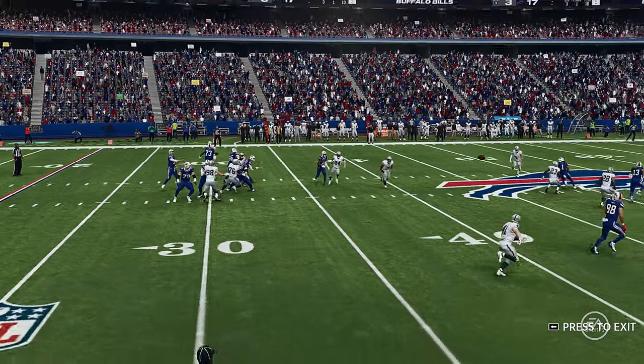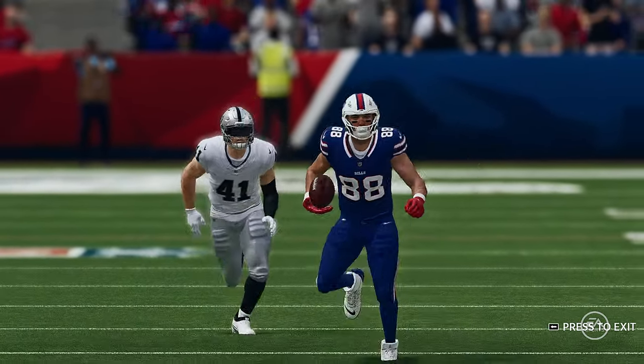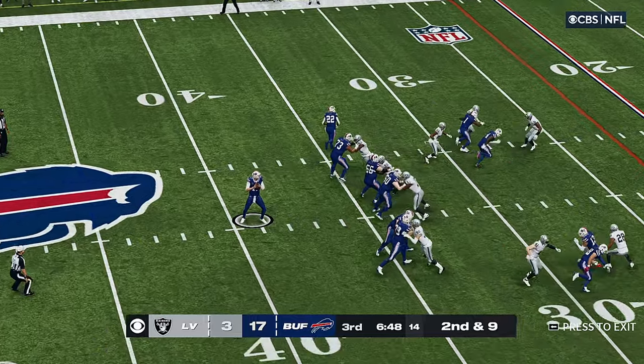And this is where, as an offense, you can really put the hammer down. You've got a double-digit lead, but those other guys, they've been hanging around. At the 32-yard line, to throw, it's Allen.